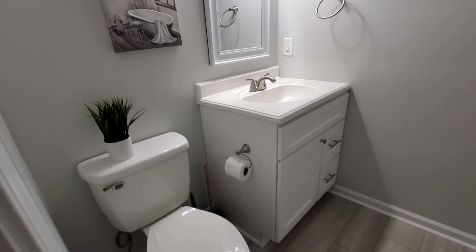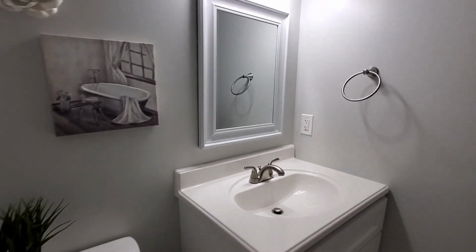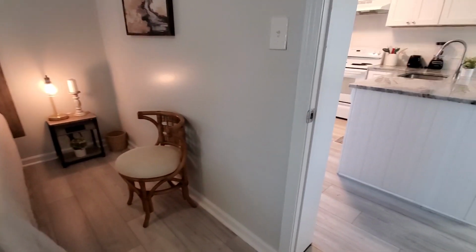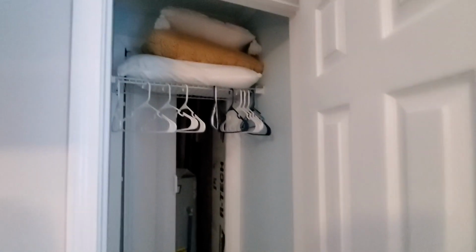Beautiful. So everything's brand new here. The new vanity, toilet, large size vanity too, which is great. And then you have the shower tub combo. And these luxury vinyl plank floors are very nice. It's a nice light gray. And you have your closet here, and the water heater's back there.